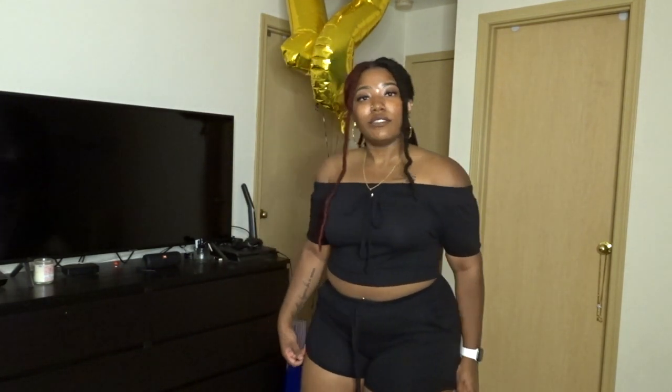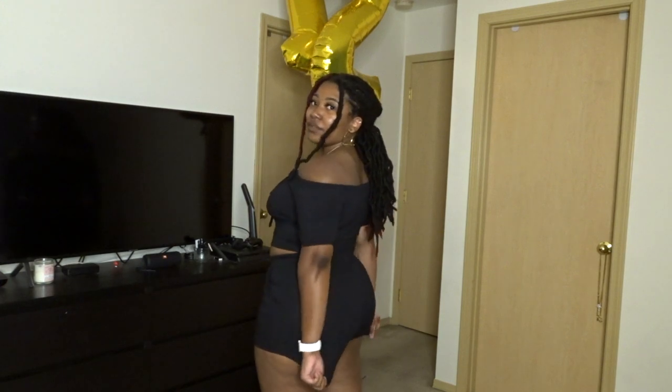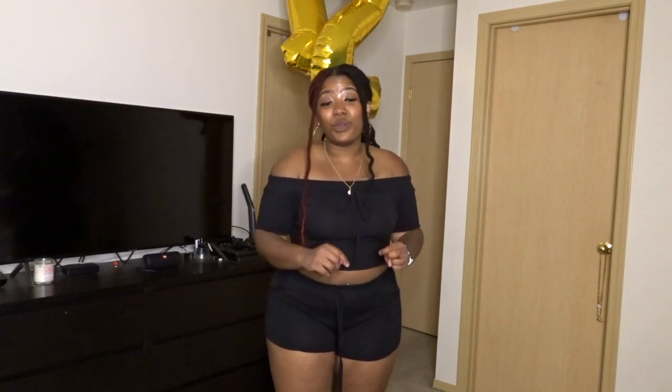The shorts are a little bit on the short side, I'm not gonna lie to you. I'm pulling them down a little bit. But this is a super cute and comfy little set. I have so many plans for this little outfit. It's so simple, but you can dress it up or you can dress it all the way down. It's completely up to you.